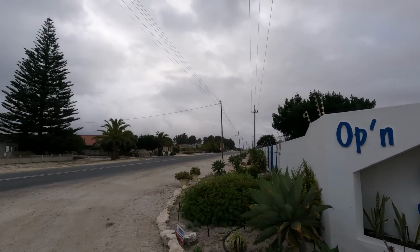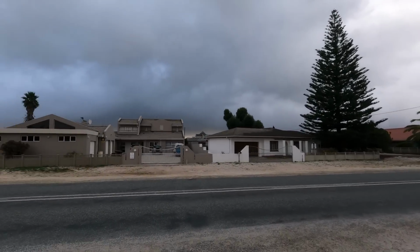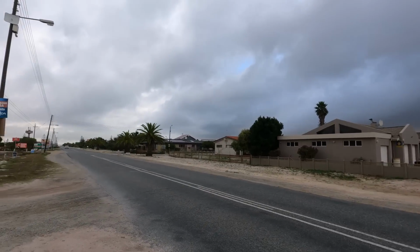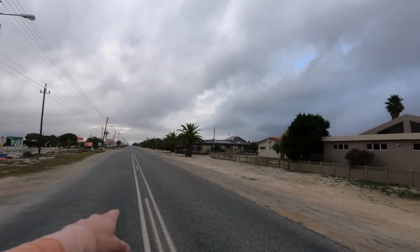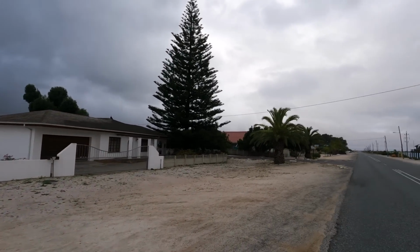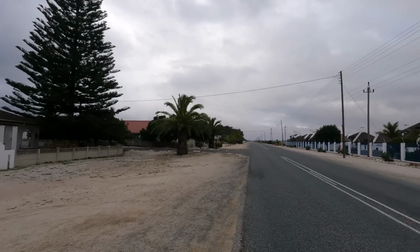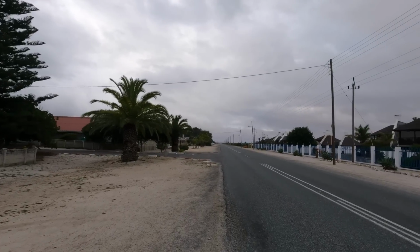And yeah, this is the rest of the main street. You can see it's got a very, very long main street, and lots of traffic passes through the town as well. So I'd imagine if you live along the street, it might not be the most quiet of existences.